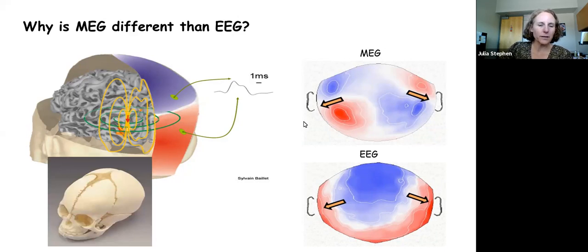And then we have another complication during development between MEG and EEG, and that is that when infants are born, they actually have holes in their skull, right? So they have what are called fontanelles. And because of this, it complicates the EEG signal even more because things like to take the path of least resistance. So this distorts the signal even more because the currents will try to sneak out through these holes rather than trying to force their way through the skull. And because of that, it makes it even more difficult to figure out where the activity is coming from with EEG.